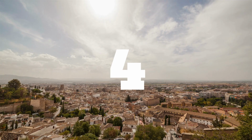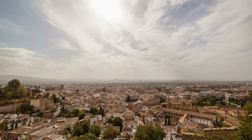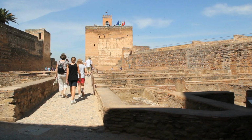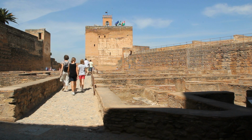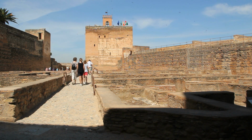Number 4. Alhambra. The Spanish city of Granada is home to the Alhambra, a palace and castle that was constructed in 889 on the site of ancient Roman defenses.